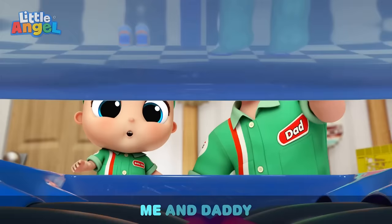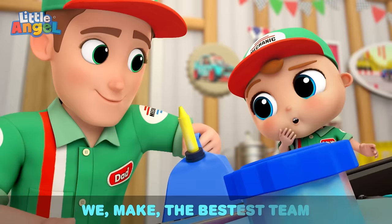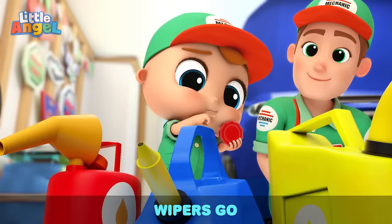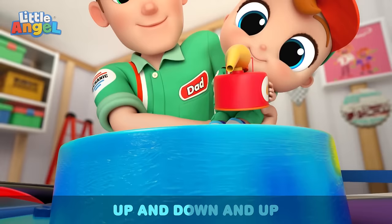Me and Daddy, Daddy and me, we make the bestest team. Daddy can fix anything. Daddy, Daddy and me. Wipers go. Down and up. Wipers go up and down and up.